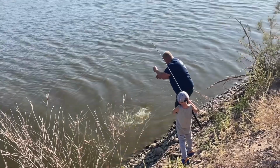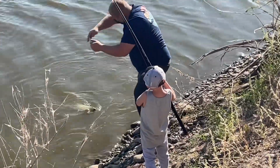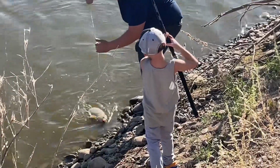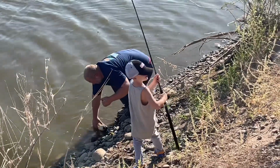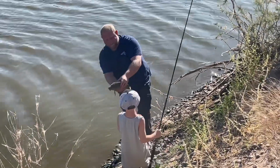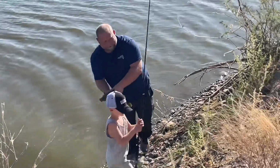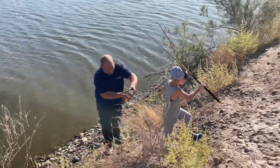Oh my gosh, Hudson, look! What is it? It's a carp. Let me see. Okay, hold it right there. That's a huge one! Hudson, look at your fish! Dad, bring it to me. I want to hold it.